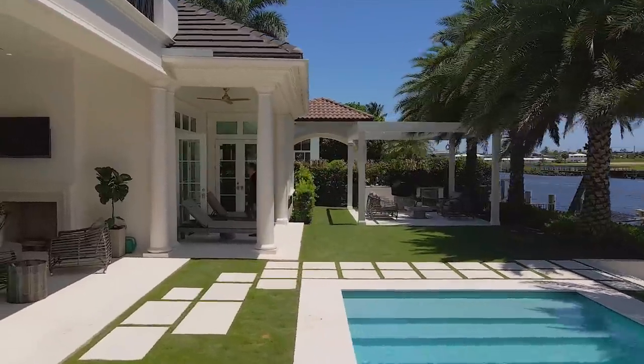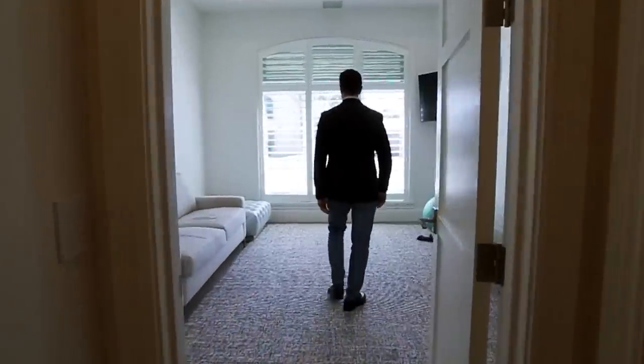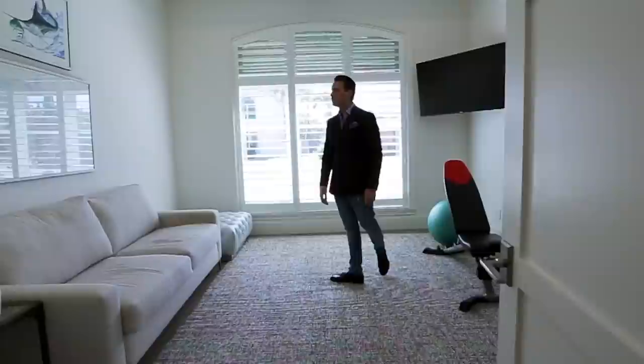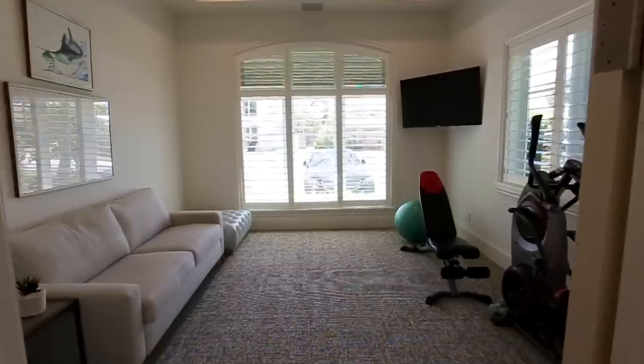Next, I want to take it to this bonus room, which the owners here are using as a first floor gym for light exercise, yoga, or meditation. Or I could also see this being used as a great office.